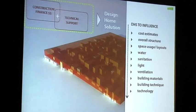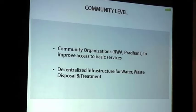To finish, people living in Savda Ghevra and in other resettlement colonies can be seen as an opportunity at the local, at the family level. We thought that there is a big scope to influence construction and to give some finance. This is a process that we tested in Mangolpuri, and it was quite successful. At the community level, there is definitely a need to work with the local leaders and to link them with the government, and the government needs to understand that decentralization is necessary to implement what the master plan already says for these resettlements and what the law is saying.